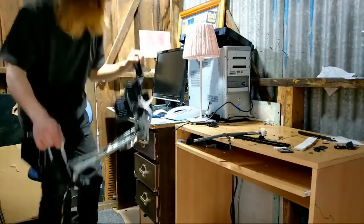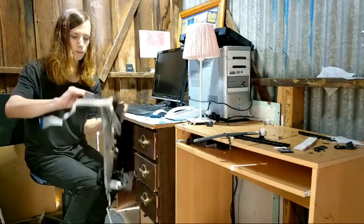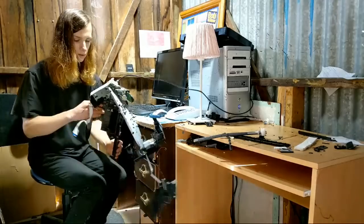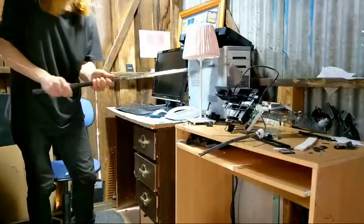What happened to the printer? Something's wrong with it. It's just supposed to break apart like that. It's still connected through the USB, but it doesn't seem to be doing anything. It looks good as new.